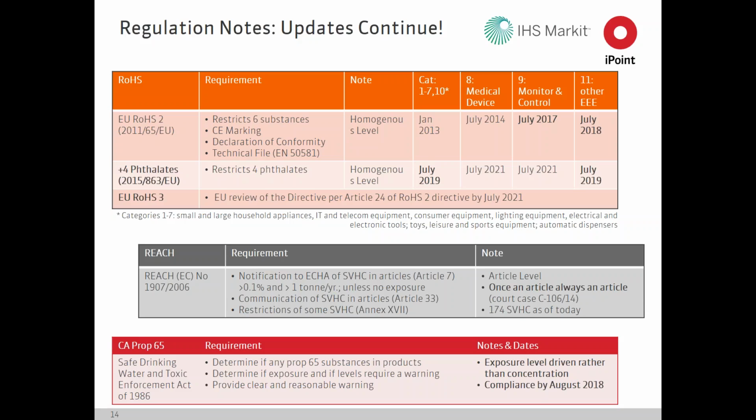On the horizon, RoHS is introducing an amendment that will include 4 phthalates. So products will need to be compliant with these regulations starting in July of 2019. This is an important date that many of our clients are working towards, especially in the medical device area, as when they make changes, when they identify the presence of these phthalates, their products have to undergo re-engineering and recertification processes.